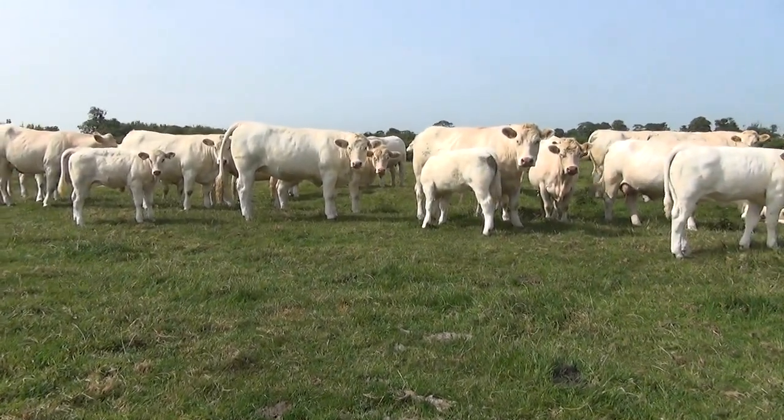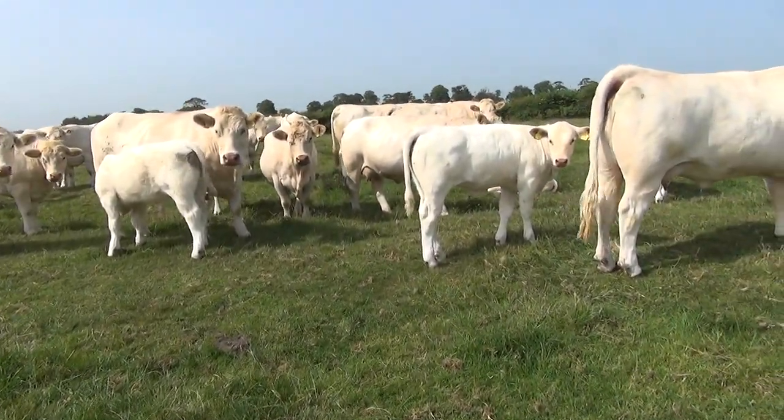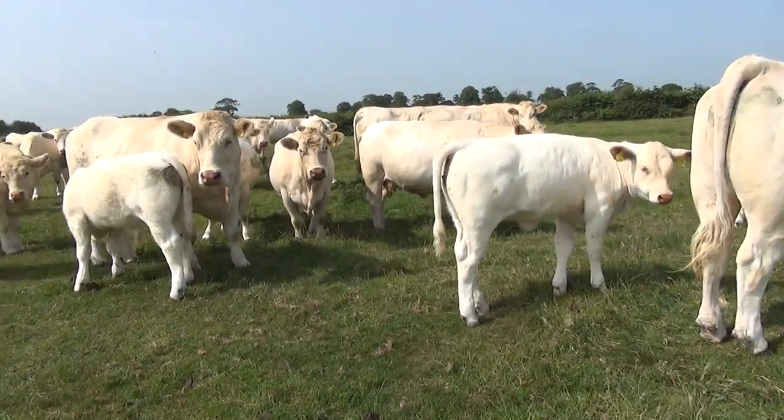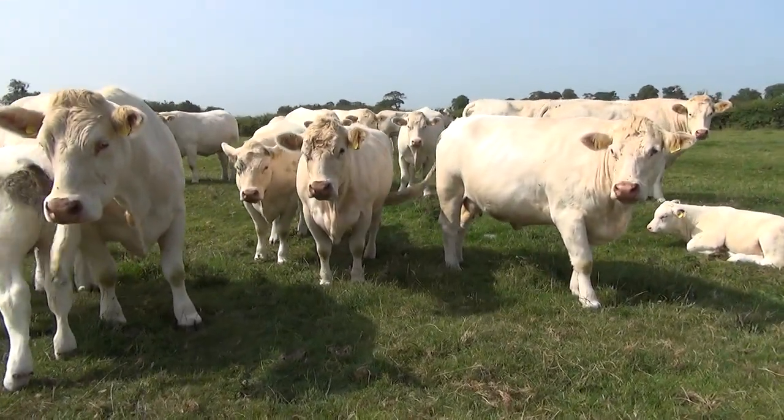So then as I move through the herd, I'm just going to show you the oldest cow in the herd, and really indicative of how these cattle wear. This one is Tilly.